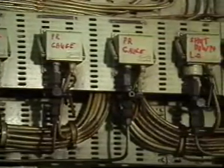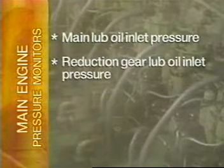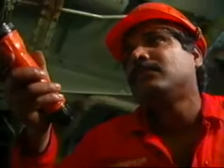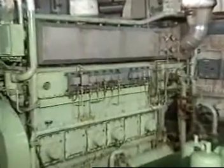For example, the temperature sensors check the jacket cooling freshwater outlet, the lube oil inlet, the fuel oil inlet, and the reduction gear lube oil inlet. These are all of primary importance. The pressure sensors monitor the main lube oil inlet, the reduction gear lube oil inlet, the turbocharger lube oil inlet, and the cooling freshwater inlet, among others. These are all part of the main engine's protection system, as well as providing warning signals. Identical systems operate on other diesel engines, such as those driving the generators.